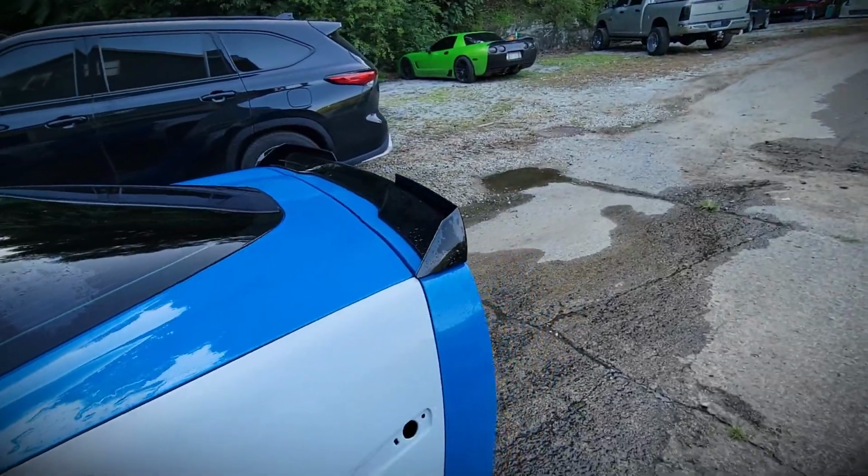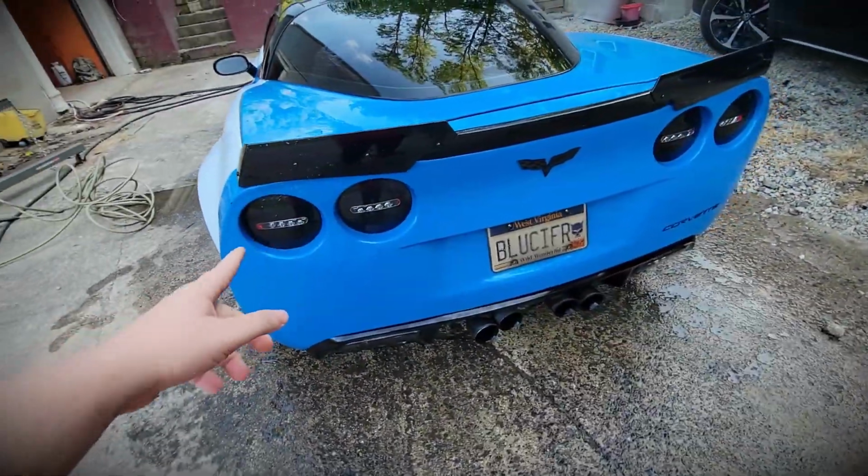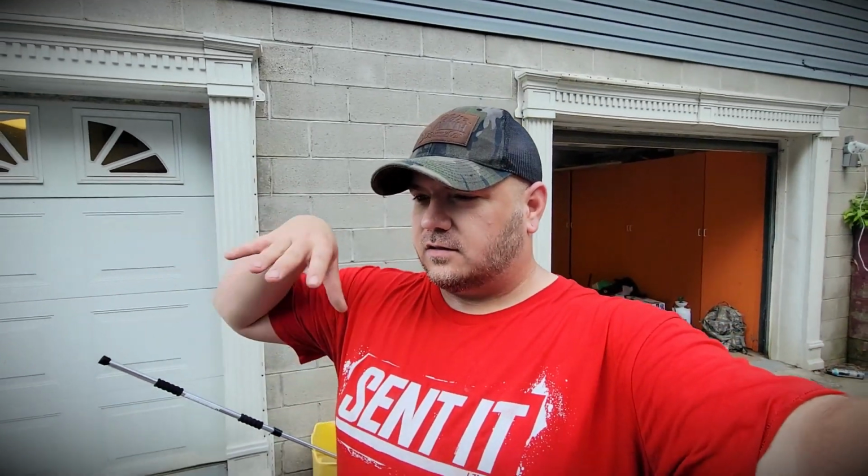C6.5 rear spoiler, Vette Lights marker lights that are not in right now, Onyx tail lights, everything, all the lighting on the car is from Vette Lights. The plan with the car, we're going to repaint it back Voodoo Blue, but we may put some sort of little micro flake or something in it to make it pop just a little bit more. And we're going to convert everything that's black theoretically to carbon. I'd like to do carbon at least overlays on it, because I think that looks really good.